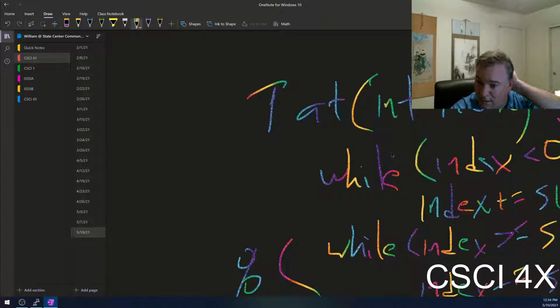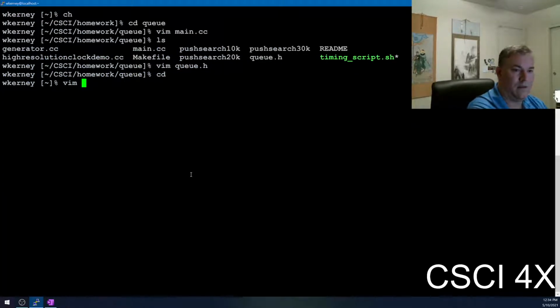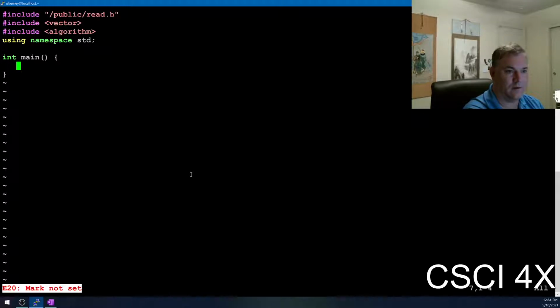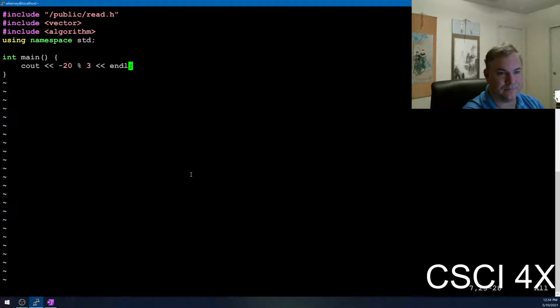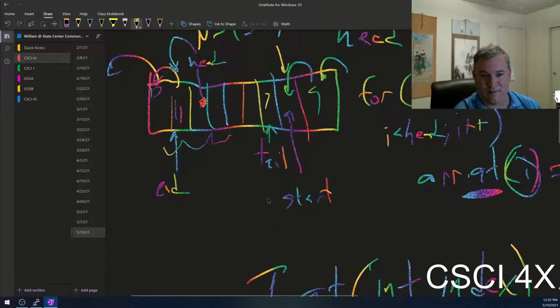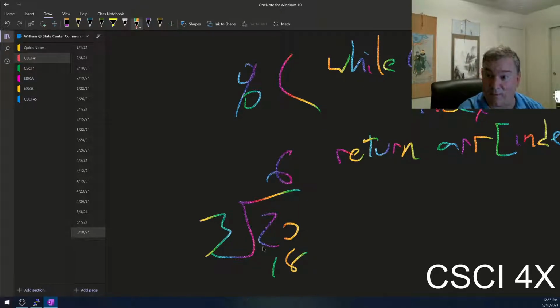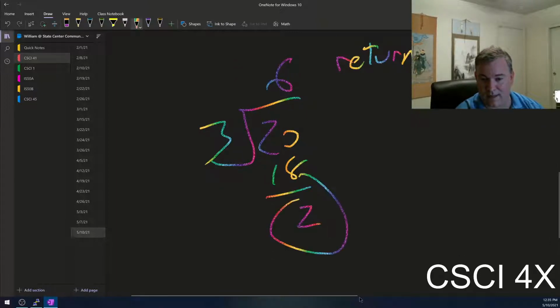And you might be like, well, why not just use modulus? Well, let's find out. What is -20 modulus 3? -2. Wrong answer. Modulus 3 cannot give an answer of -2. Think about it. It's the remainder function. If we had +20, how many times does 3 divide into 20? 6 times with a remainder of 2. So that is the modulus.